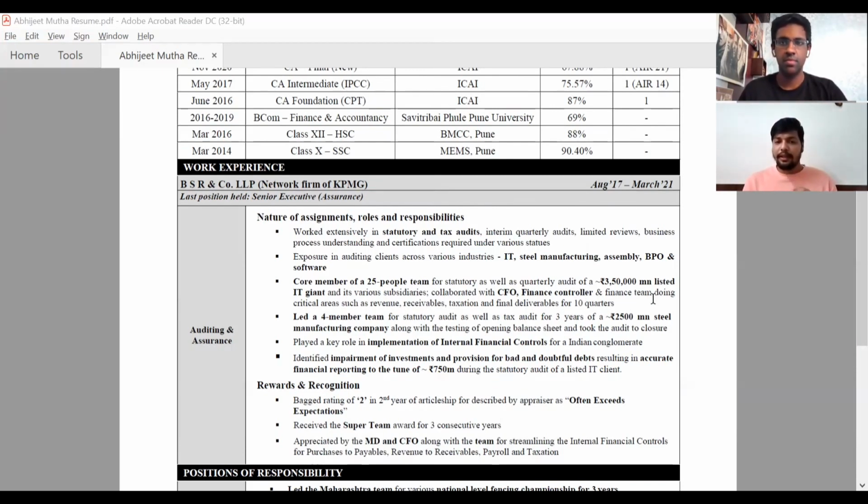The highlight here is that I have mentioned numbers, which catch more attention. Like, I was a member of a 25-person team, and the turnover of that company was 350,000. This is something which will set your CV apart from others. Going forward to the next line.